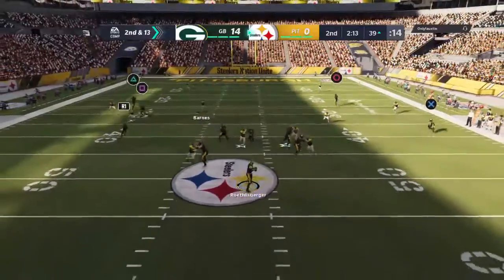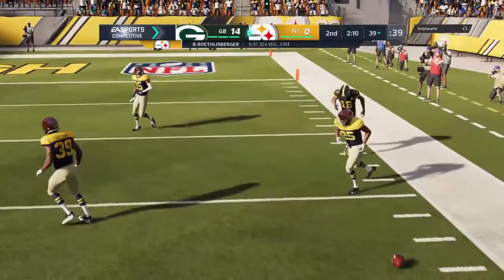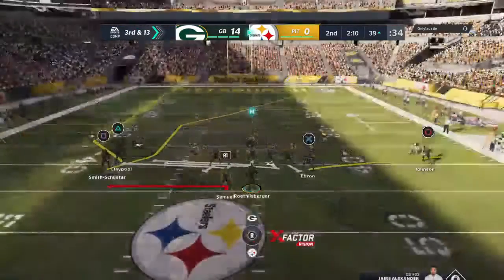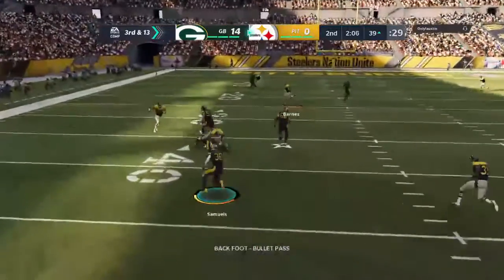Again, it's Roethlisberger. And that is incomplete. A lot of force. Some of the fans here don't seem too happy about what we've seen in this first half. No, not at all, and I understand why. They look lethargic, out of sync, and it shows on the scoreboard.